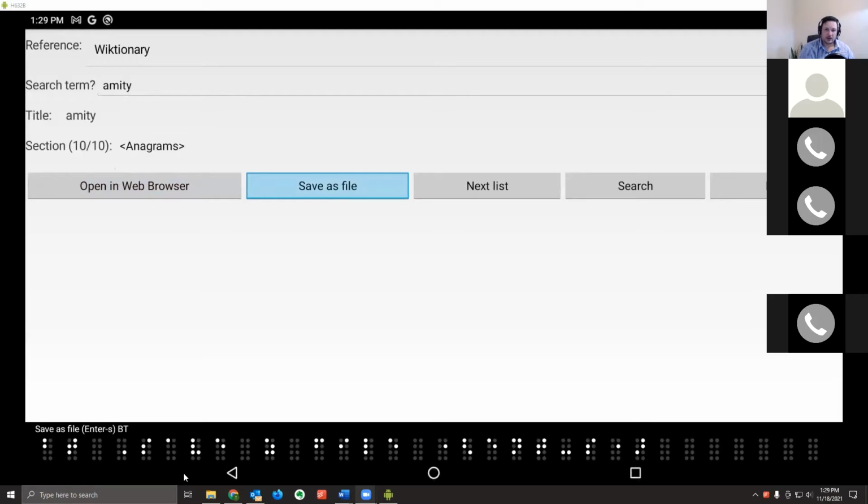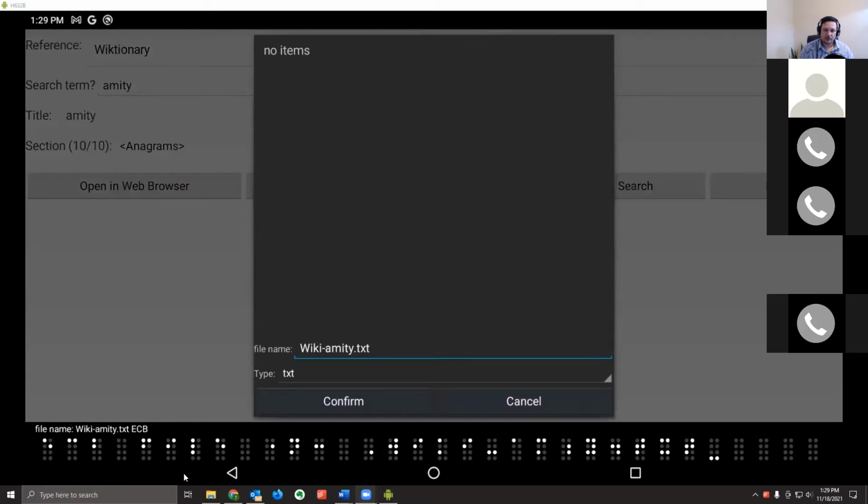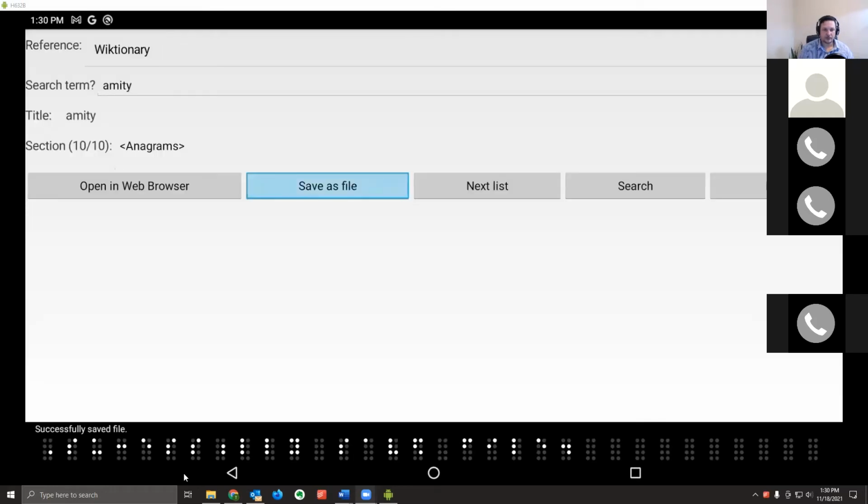And when I press enter here, save as file. File save dialog. File name, wiki-amity.txt edit combo box. All right, so what it does is create a file name, wiki-amity.txt. So wiki, obviously being the application, dash amity being the search term, .txt. So if I were to simply press enter, this is going to save this result for me. Successfully saved file.